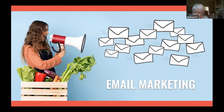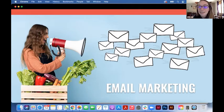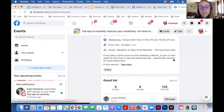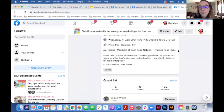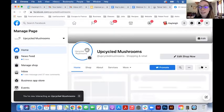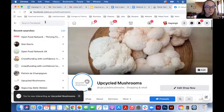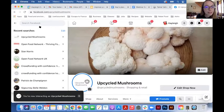Yeah, I'll show you. For an example, I'm just going to go to one of the pages that I manage. Although I'm seeing it actually as an admin, hold on. If I go to another page, I'm pretty sure that if I go to Tamar as an example.